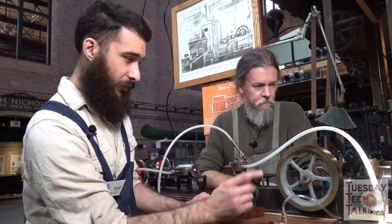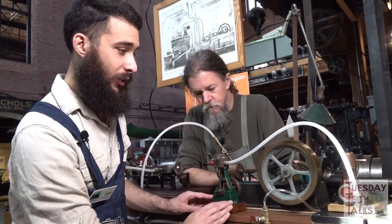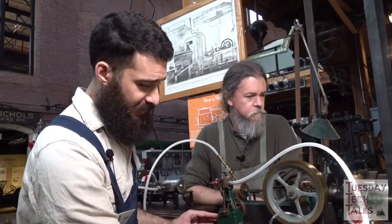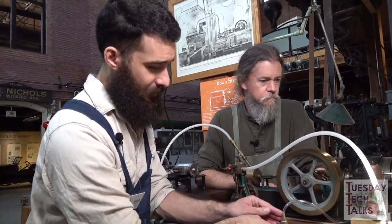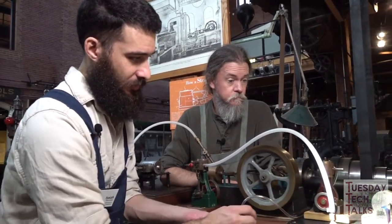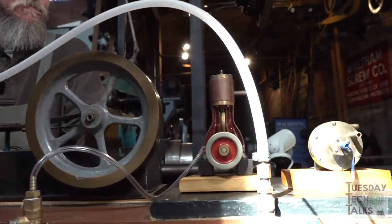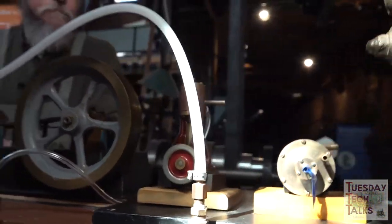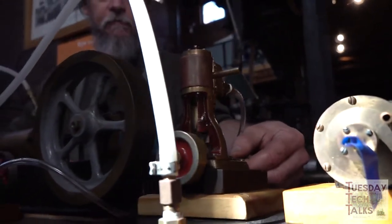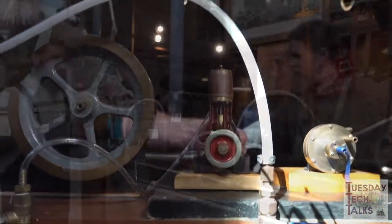So, well, this one, I'm not sure about this. This is a bit new on our display. This one, you can see it's so small, it has a bit of a hair trigger when it comes to the air. So when you turn it on, there you go. Yep. Got to be very gentle. Got no load on it. That's why it's going so fast. Maybe put a load on it. Yeah. Slow it down a little bit.